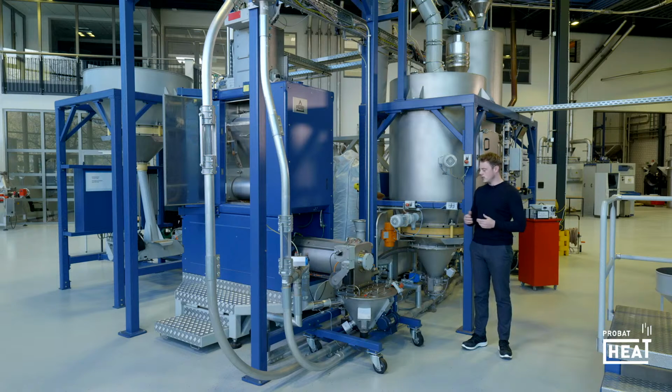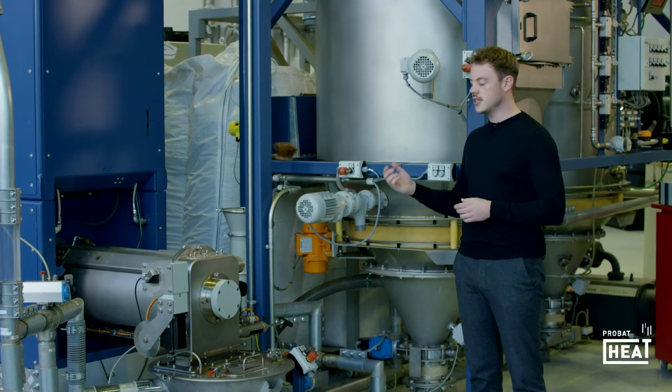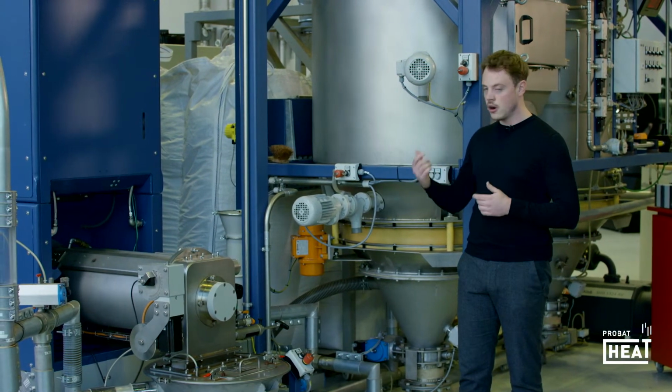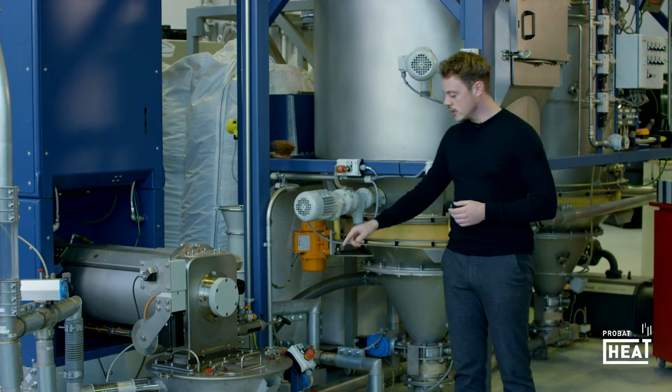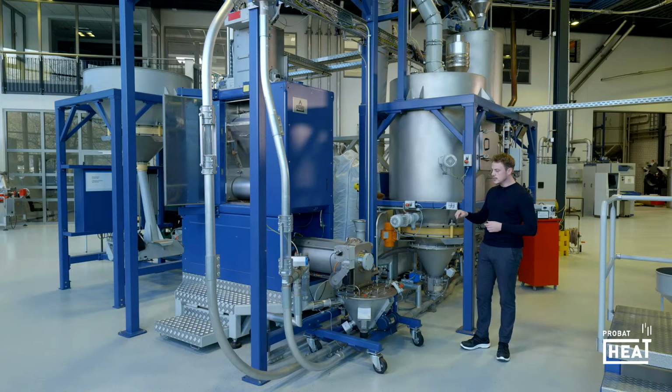What is also very important to say is that you can install the densifier afterwards. So if you have an old densifier or an old mill, you can integrate this system very easily. At least all the ground and densified coffee falls into this hopper. From there it goes into the piping system.